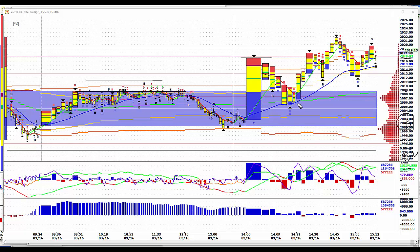Then the market found support at 5, and we've traded up and out of there, and we're going to close strong. The trading today, V bottom and this B right here, and then the market just flat out died. It would have just chewed you up.